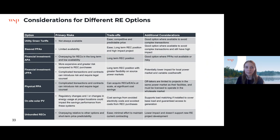So just diving a little deeper into the risks and trade-offs associated with each renewable electricity option, I'll walk through some of these considerations for each type. So starting with utility green tariffs, these are a great option because they're really easy to implement. It wouldn't be much different from how you're currently purchasing your electricity, and it helps you avoid those more complex transactions and contracting. The downside is, though, that these aren't available in all locations, and so you'll need to do some research to see if this is available at your facilities.